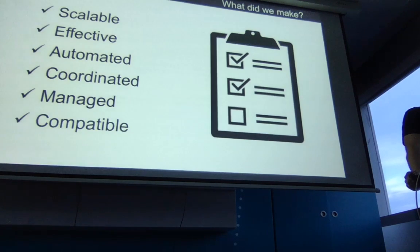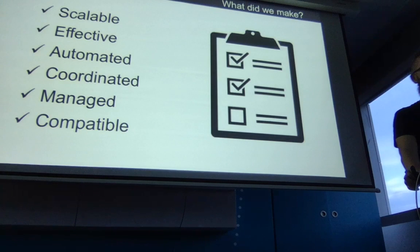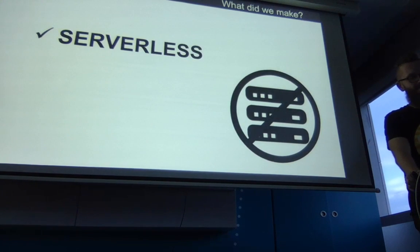But it's there, and it's compatible with our code because we wrapped everything into Docker containers, and we didn't have to rewrite almost anything to use the same code that we were using before, even though the architecture is completely different. And what's more important, it's serverless, so we don't worry about servers.